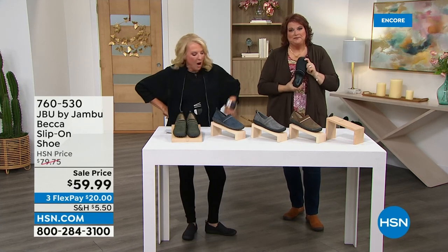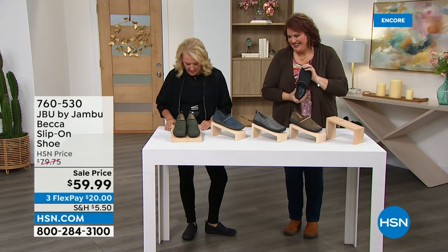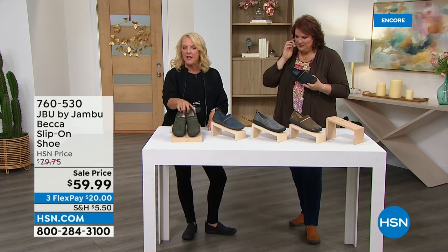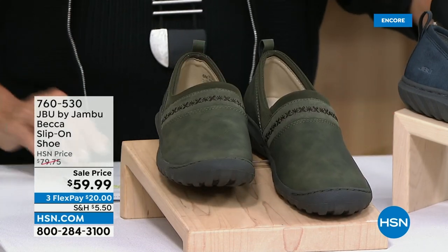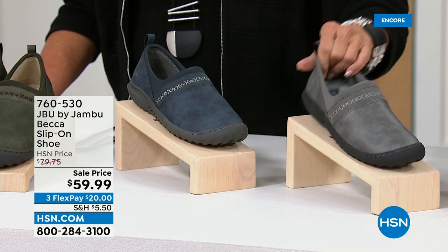And it's coming up. All right, guys, one more shoe to go before I let Miss Laura get out of here. And this one is the Becca. Now, this is all day comfort once again. It's on sale once again. This is the olive pear, that really deep, fun olive. You know what's funny? It almost looks like a clog when you first look at it. Isn't that cute? Then over here, we have the navy. Then I have the gray. That's gorgeous. Love that gray.